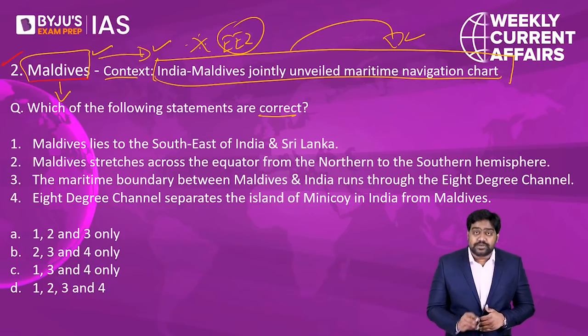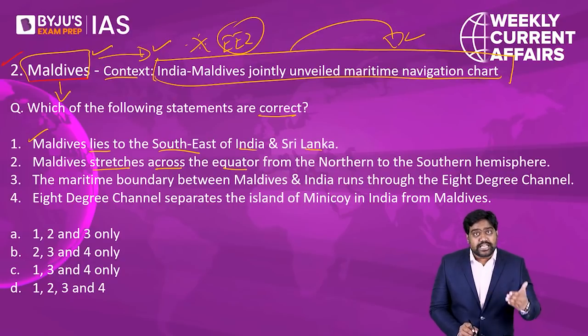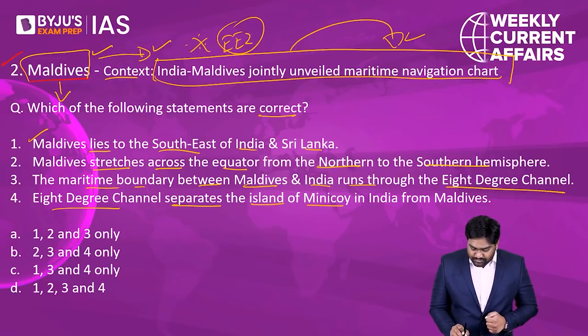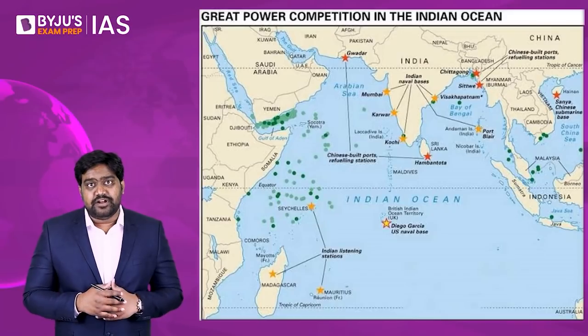Which of the following statements are correct? Maldives lies to the southeast of India and Sri Lanka. Maldives stretches across the equator from the northern to the southern hemisphere. The maritime boundary between Maldives and India runs through the 8-degree channel. 8-degree channel separates the island of Minicoy in India from Maldives. Again, to answer the question, we have to take a look at a relevant map.